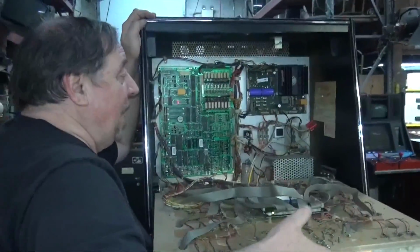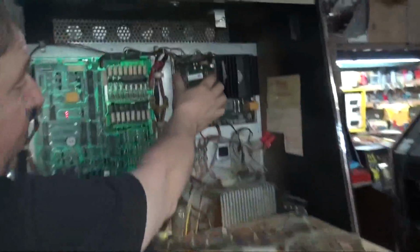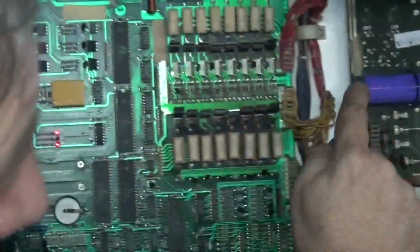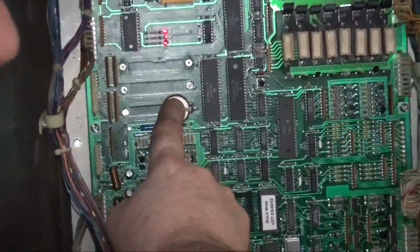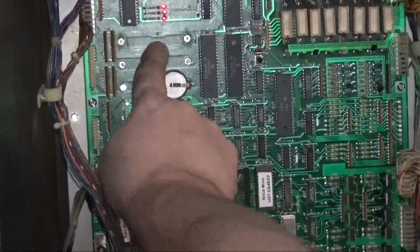Look. Because the high voltage isn't used, it's all gone. We take all the parts off because they're completely unneeded. We have all new capacitors in the system that runs the 5 volts. We also put the lithium battery here. See that little baby right there? That will make the board run forever.